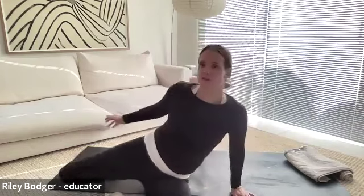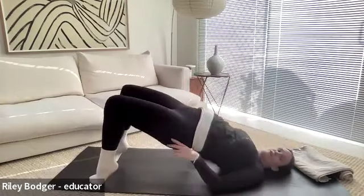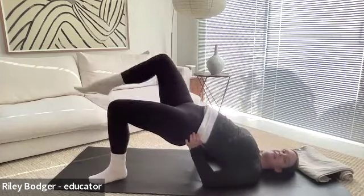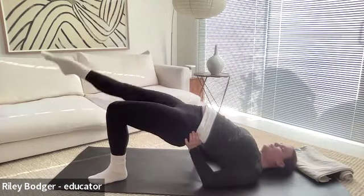Joseph Pilates had a couple of ways to do it, but one advanced way to do it was where he lay on his back and he came up into a bridge and put his hands underneath his pelvis. And then from here, lifted the leg up, drew the leg all the way down, and then pointed back towards the ceiling.